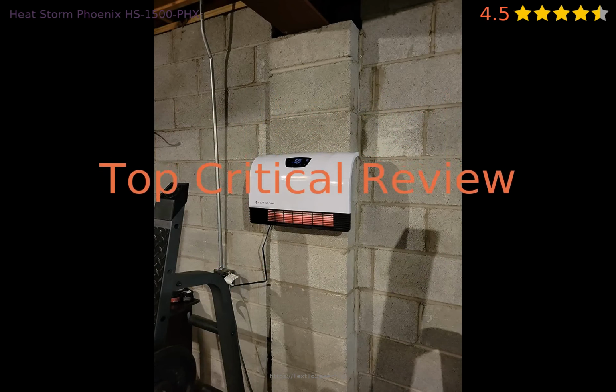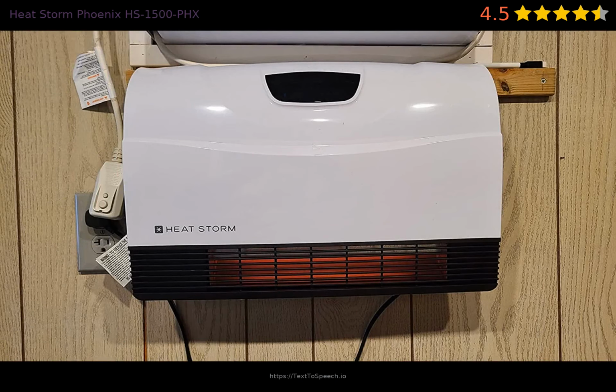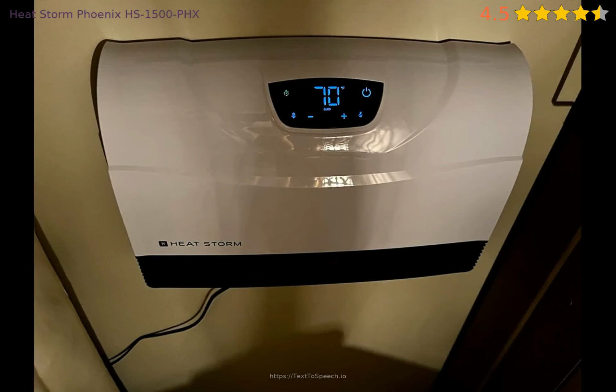"Stopped working after 1 year, 2 months. Tried calling the customer service today during their usual business hours and no one answered the phone. Got sent to the voicemail and can't leave a message because the inbox is full. This is a glorified 1500 watt heater with Wi-Fi, not infrared. Don't waste your money. That's it."